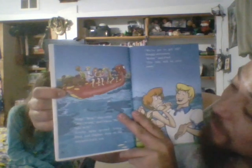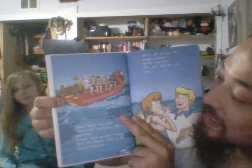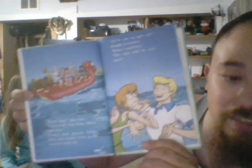In this picture, you see what's supposed to be the sea serpent is obviously some type of water ride that the entire gang is on, including three other strangers. In this one, you see Fred sitting there trying to calm Shaggy down.